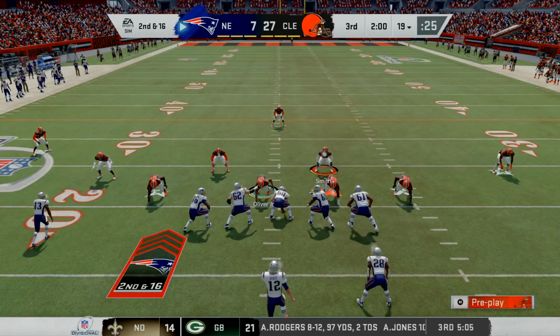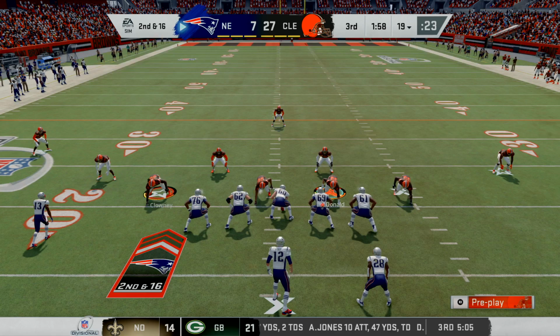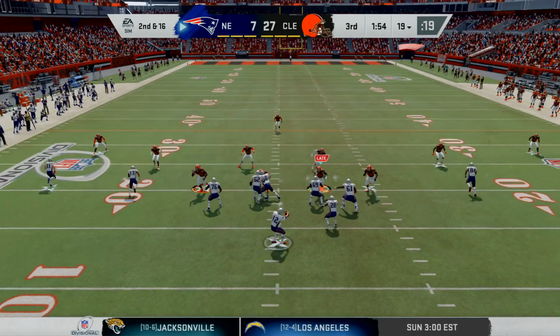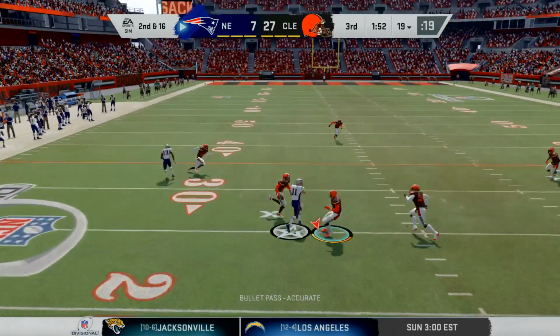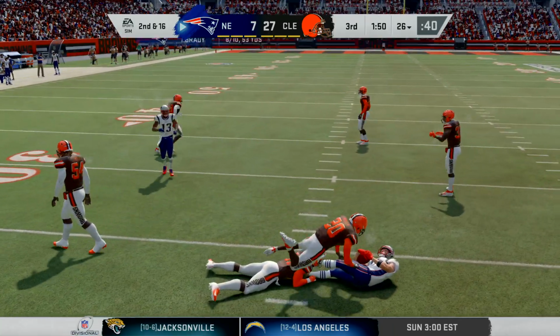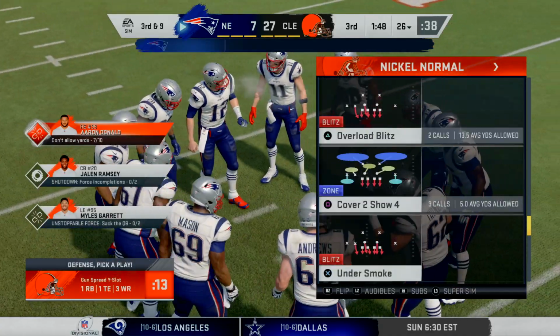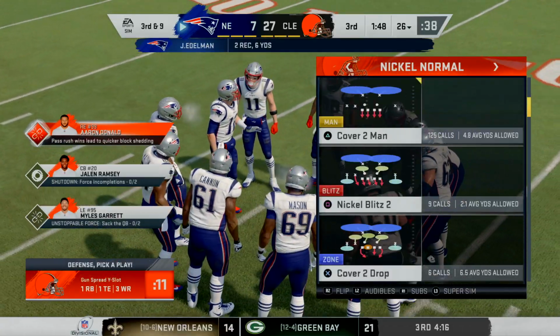Work to be done here on 2nd and 16 after the sack. To throw is Brady. He's got him in, complete. It's Julian Edelman. And he'll be marked down at the 26 with a gain of 7. The reception good for 7.